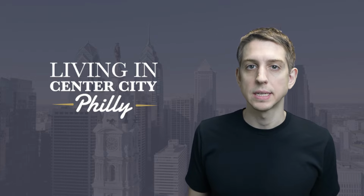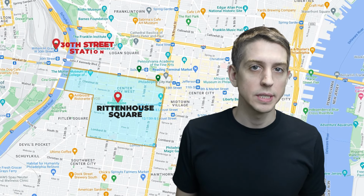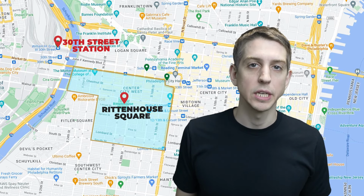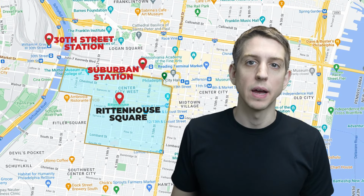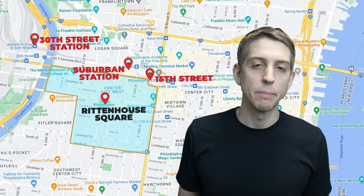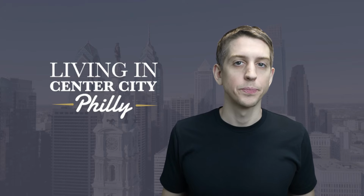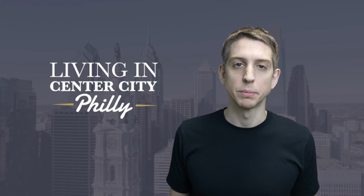And for those who want to take advantage of public transit, Philly's public transit system is also very convenient to walk to from many areas of Rittenhouse. You've got 30th Street Station, which is the really big train station that Amtrak comes in and out of, and the regional rail in the area. You've got Suburban Station here, and you've got 15th Street at City Hall for the subway, which can get you pretty much anywhere in the city. And there are, of course, buses that go up and down many of the streets in Rittenhouse. Really, it's hard to beat the amenities of this particular area.